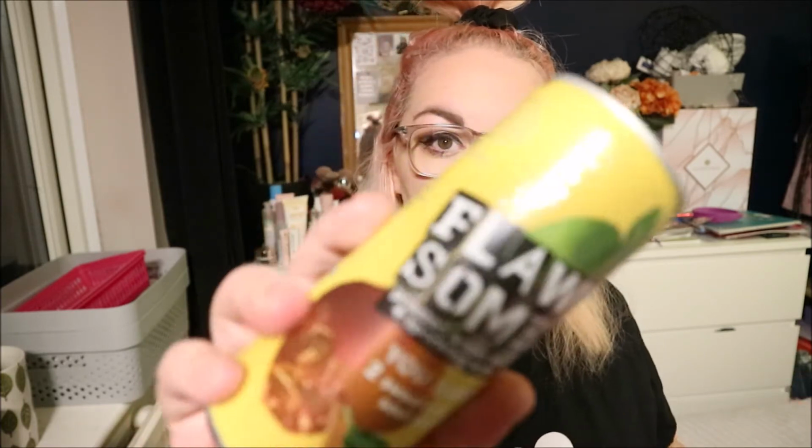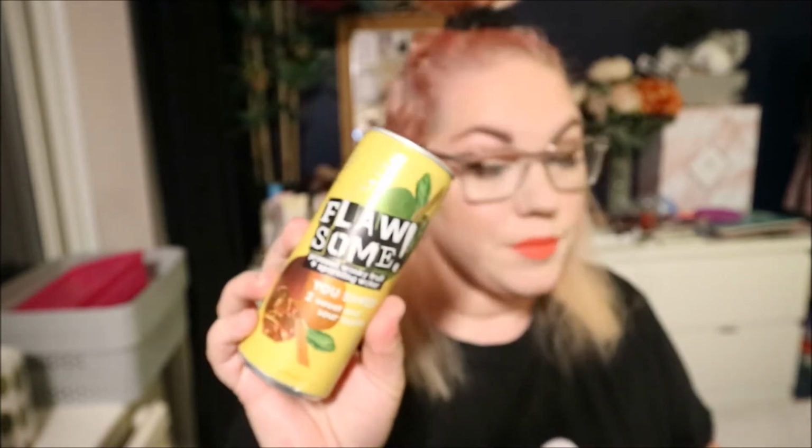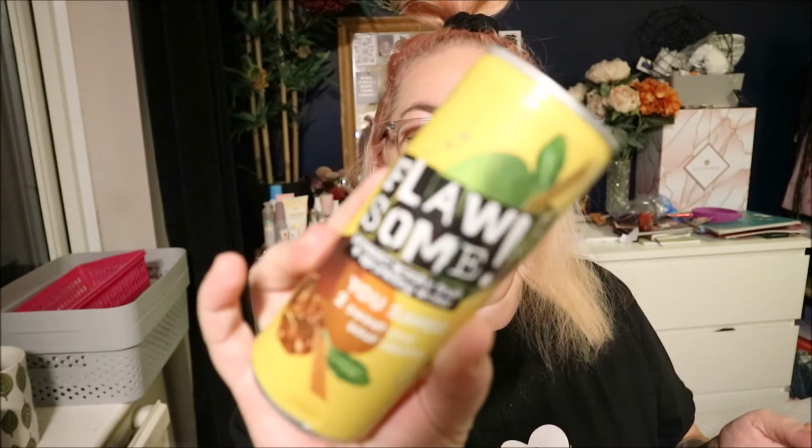And then the other bonus product is a Flawsome pressed wonky fruit and sparkly water. You save 2 sweet and sour apples. That looks nice. Obviously not going to try these because they're my mum's and she might want them. But she's around next week so she can have them then. These drinks are made with imperfect fruits that don't quite make it onto the supermarket shelves, so they're helping reduce waste by drinking them. They're fizzy, fruity and 100% organic. £1.50. That looks really nice, and that's an apple one, so that looks lovely. I will try that when she comes round next week.